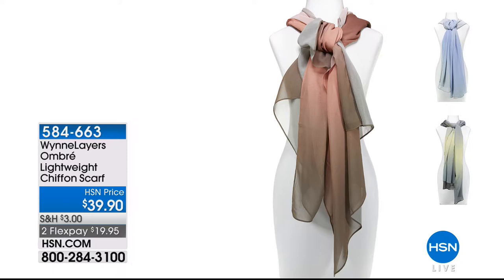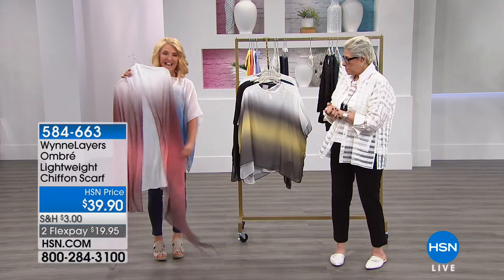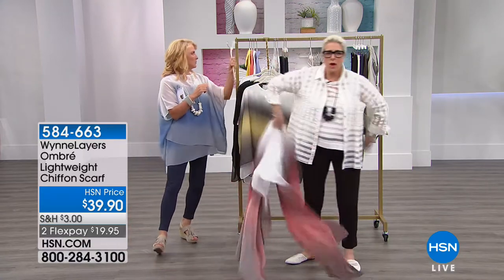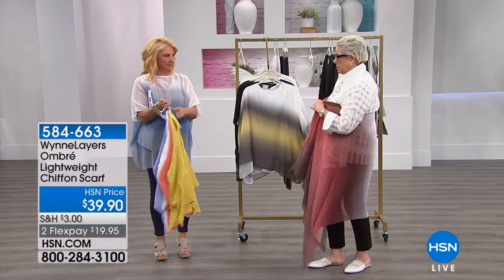All right, how about a beautiful scarf? Do we only have one color left or do we have all three? Good, okay. We've got the beautiful light cloud blue, we have the nude, and we have the pear. This is 90 inches. Well, first of all, it's chiffon, so it collapses into you, but I wanted it to give you drama. And this is a great way to go to the pool.